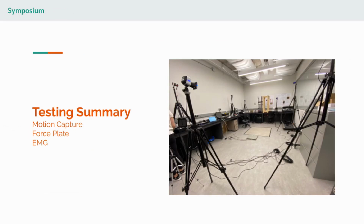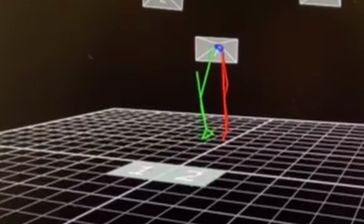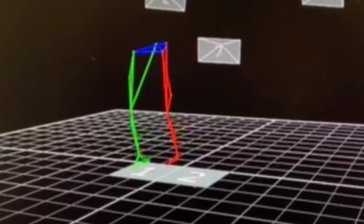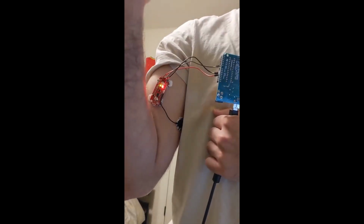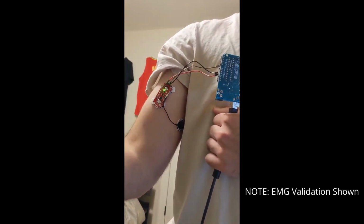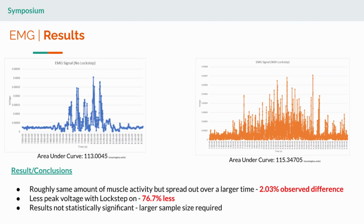Through the generosity of Professor Arami, we were able to conduct testing in his research lab. A motion capture system was used to validate the range of motion and speed of gait cycle completion with and without the lockstep. A force plate was used to measure the ground reaction force, leading to validation of the torque supplied by the actuator. Finally, an EMG sensor was also used to capture muscle activity in the calf for both conditions. The results from our tests show that we are able to successfully provide up to 50% of the required torque at the ankle joint while reducing the peak calf muscle activity by 78%.